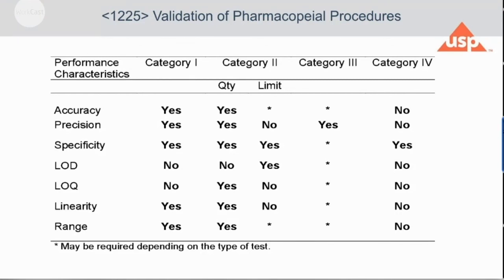So again, after doing all these experiments, probably you don't have a good picture of whether the method is suitable for the intended use regarding the quality of the analytical data that the method generates.